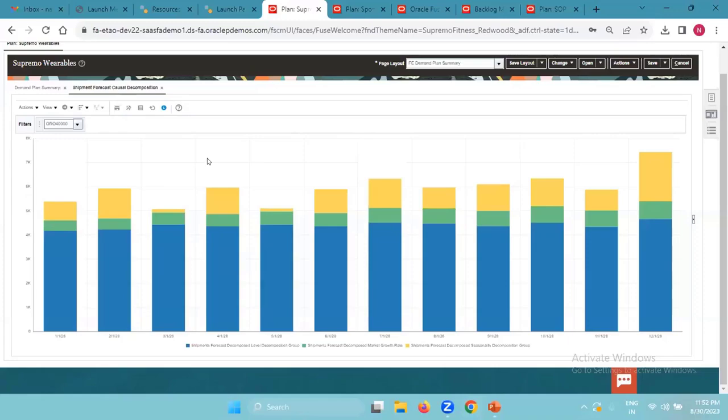In most businesses you see a gradual increase in your business. So in order to account for this, you put something called a market growth rate. That is also taken into consideration while generating the forecast. So not only the history, but also these additional external parameters are taken into consideration while generating the forecast, which makes the best-in-class forecasting engine available on the planet.